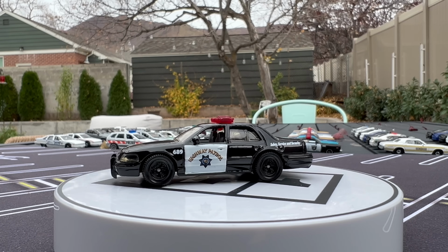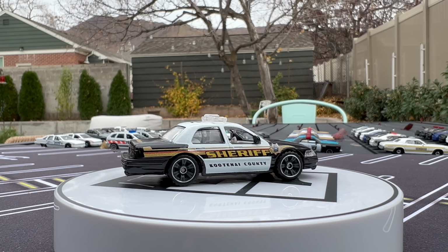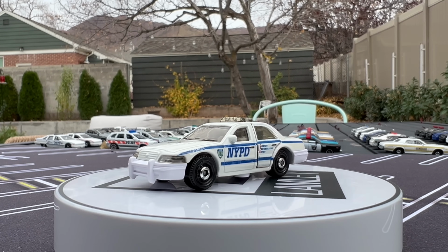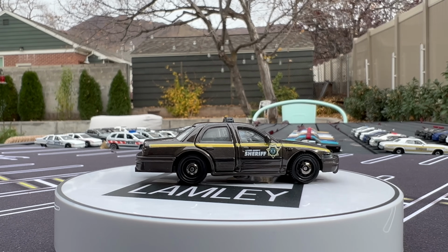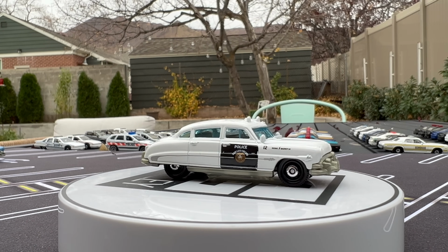So Crown Vics, Dodge Chargers, Dodge Monaco, the Buick Century, Corvette, BMW, any sort of BMW police. I'm always into a lot of Dodge. I have a lot of Dodge police, Chevy, Ford, of course, Subaru, you name it. I've got them. Now, I'm kind of blabbering on because I want you to see all of these cars.